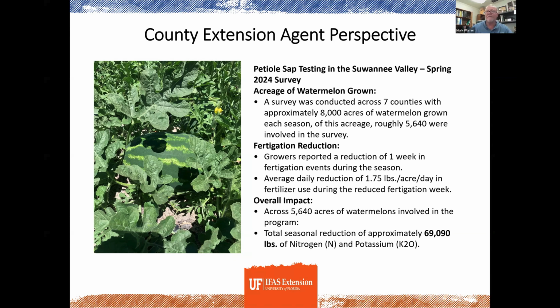So if we look at those 5,600 acres that responded, and the benefits of petiole sap testing to them, and extend that math, it's reduced the nitrogen application rates, and potassium in this area, by almost 70,000 pounds, which is a dramatic impact in this area where we've got these very sensitive environmental resources.